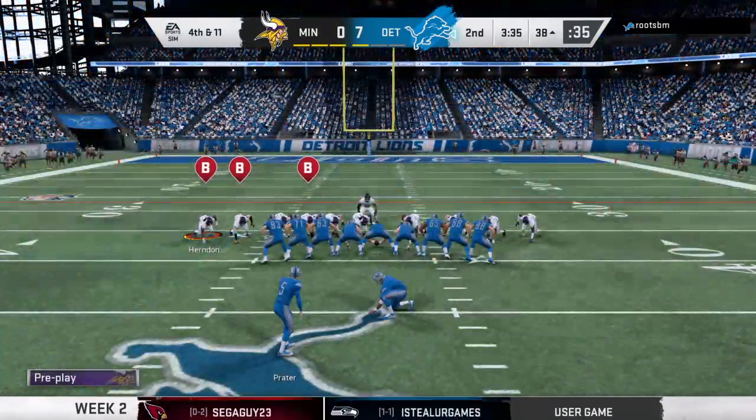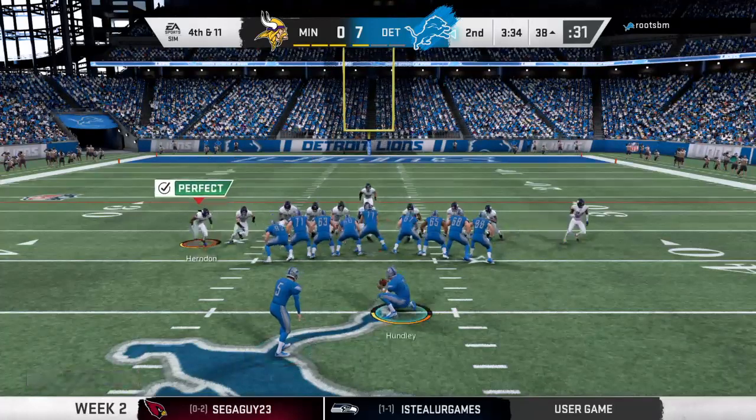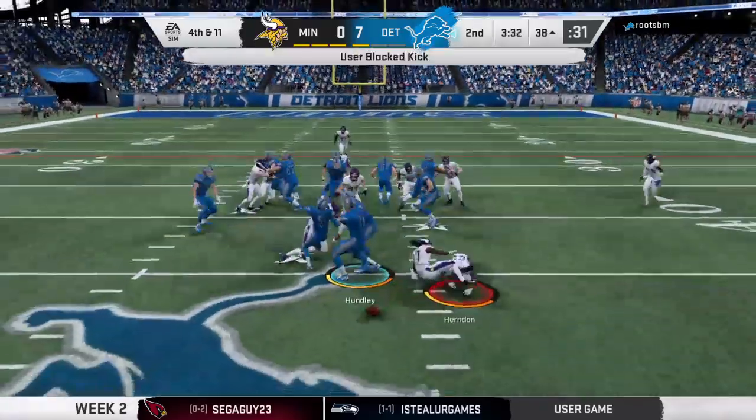Even without a ton of pressure in his face, it just shows how difficult it is to pick apart his own defense. Those guys are sitting back, and they're not playing receiver. Oh, they get to the football. It's blocked.